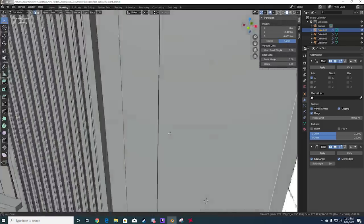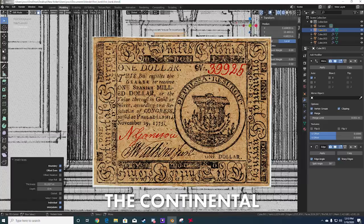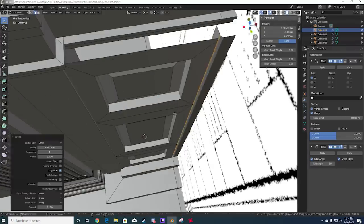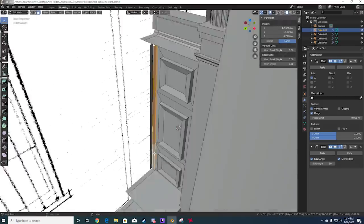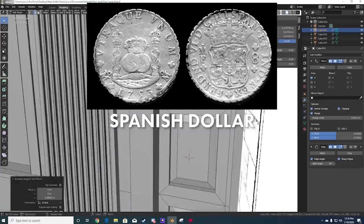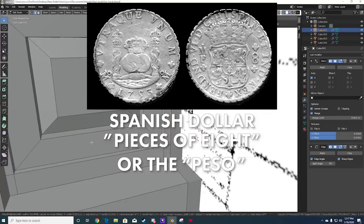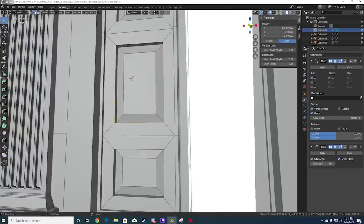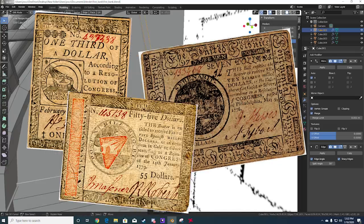So, the Continental Congress issued a currency called the Continental, right? And it issued this in large quantities to pay for the Revolutionary War, starting in 1775. Rather than issue pounds, the government issued dollars, right? Since the most common coin in the colonies was a specie coin, the Spanish dollar. These were also known as pieces of eight, or the peso, right? Peso and the dollar are the same thing. Continentals were printed in all kinds of weird denominations. You get a third of a dollar, or a $7 bill, or a $55 bill, right?